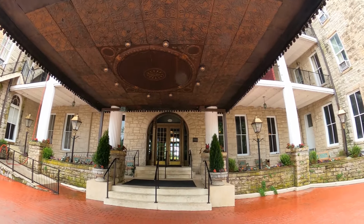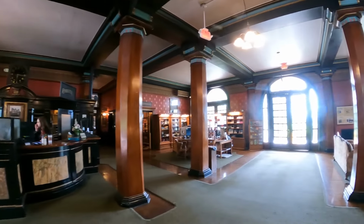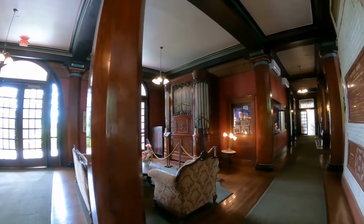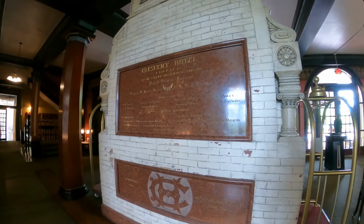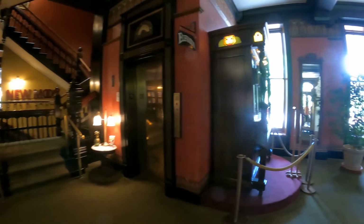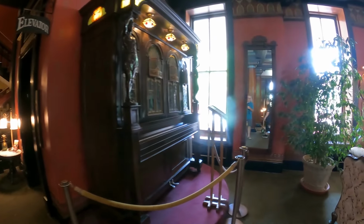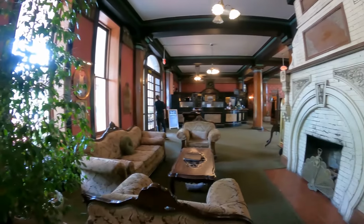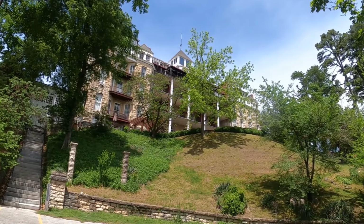Yes. And there's several businesses in there that you can go in. There's a spa in here, and the lobby, it looks like you're stepping back in time. Beautiful little calliope over here. This is the back side of the big fireplace. Elevator, staircase, player piano there. Just really taking a step back in time. If we weren't in a motorhome, that'd be a beautiful place to stay. Oh yeah. And that's the grounds behind it.